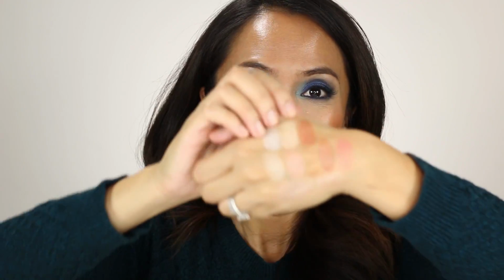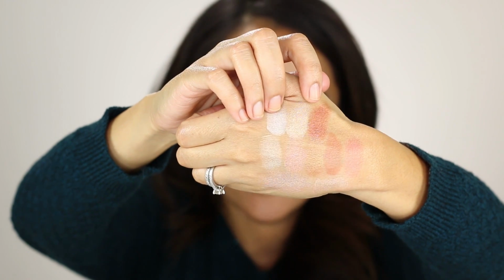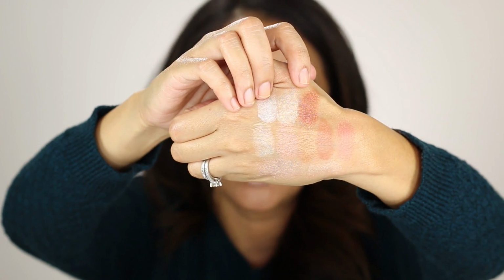The swatches really quick. Here we go. Now I like these because they're super flexible, and by that I mean you can wear each of the shades by themselves, or you can mix and match them. Like sometimes I'll mix the shade into Champagne Pop, or like this Blushed Copper into the, what's this called again? Pearl. And you can create your own custom colors, which is a lot of fun.